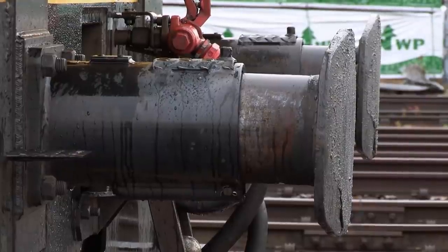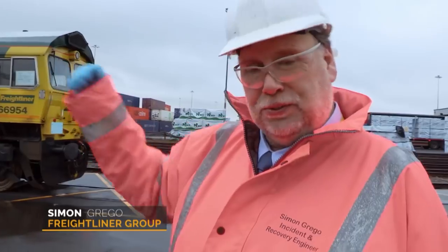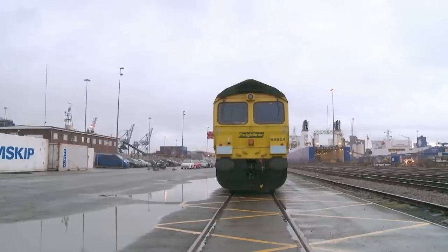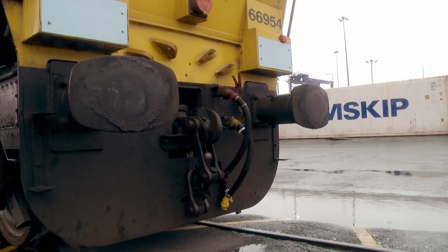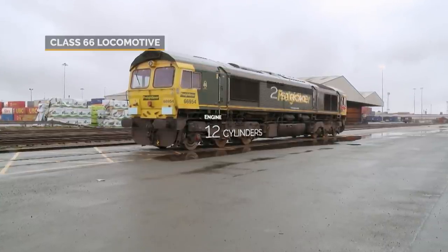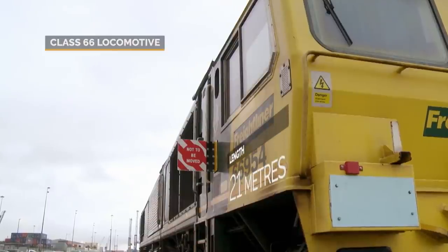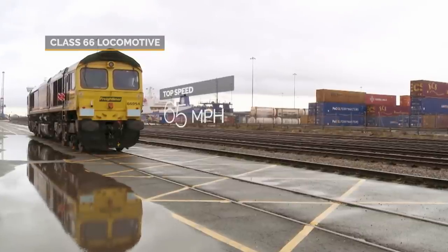This is a locomotive, it is not a train. It actually runs on its own power and it hasn't got any vehicles attached to it. If it had vehicles attached to it, it'd be a train. It's not, it's a locomotive. It's a heavy locomotive, it's designed to move heavy trains. Anything up to 3,000 tonnes in the UK, and our European operations can be up to 5,000 tonnes train weight. It's 127 tonnes in weight, 3,300 horsepower. It's got 12 cylinders and it's a two-stroke engine. It was built by Americans in Canada. She's 21 metres long, almost 2.5 metres wide, with a top speed of 65 miles per hour.